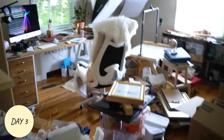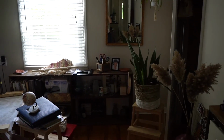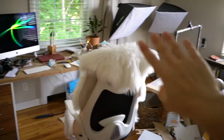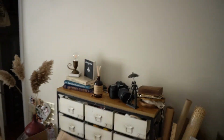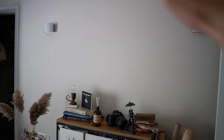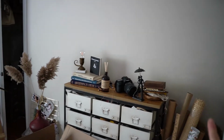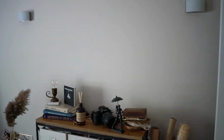Okay, day 3 probably, I don't know, of me making over this office, and I already moved all the furniture around, and now I need to figure out what I'm gonna put on top of this beautiful dresser. Because you see, there's a very, very big space, and the small paintings that I had before are just not gonna cut it. So I need to make a new one.